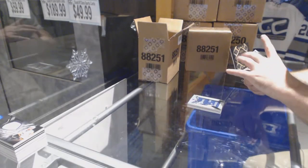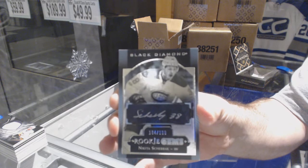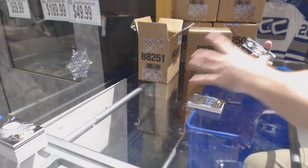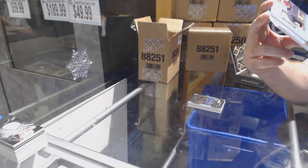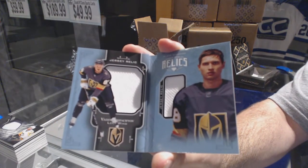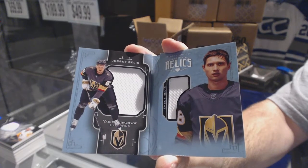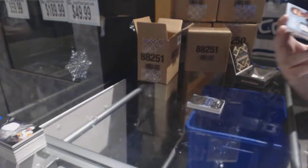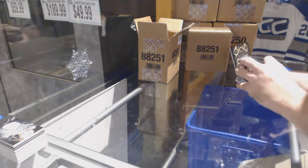For the Montreal Canadiens, number to $1.99 rookie gems, Nikita Scherbak. For the Golden Knights, number to $1.99 dual booklet jersey, Vadim Shipachev. How do you actually say that? If someone can actually break it down, that would be nice, so I can get it correct going forward. The ending throws me off.